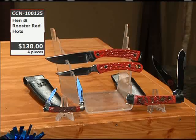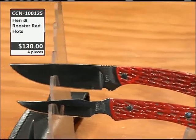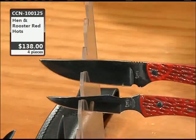We got both of them. You got this red jig bone, then you got the trapper, then you got a muskrat, then you got the bird and trout, then you got the little fishing knife up there, what I call our utility knife with a lanyard loop slot, and both of those. Then you got a leather sheath. Is that not cool? We're talking $138.